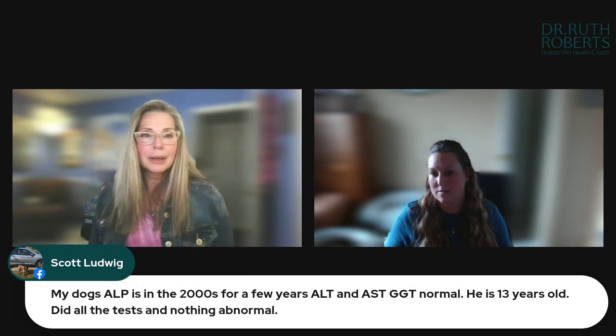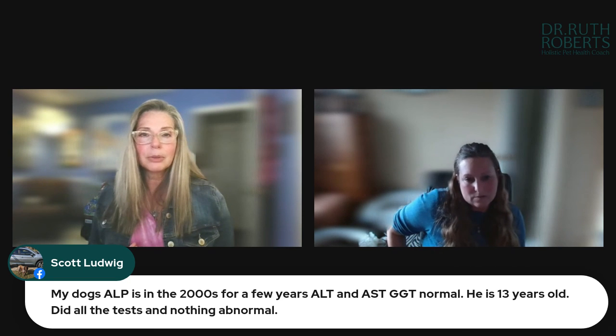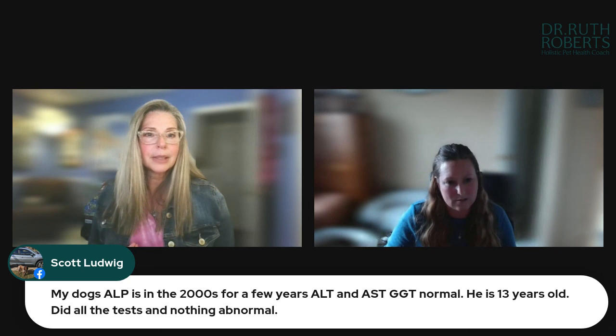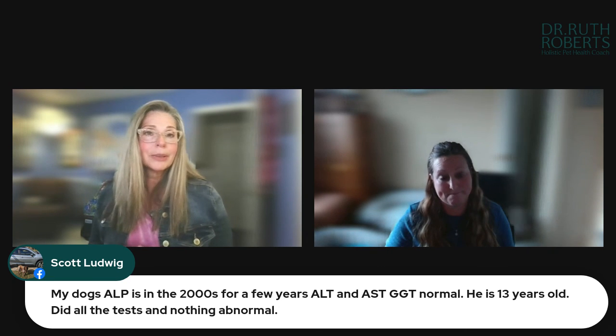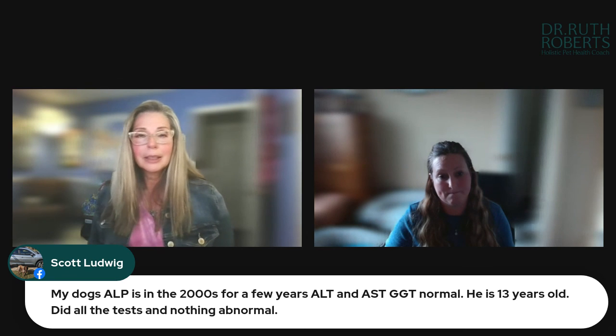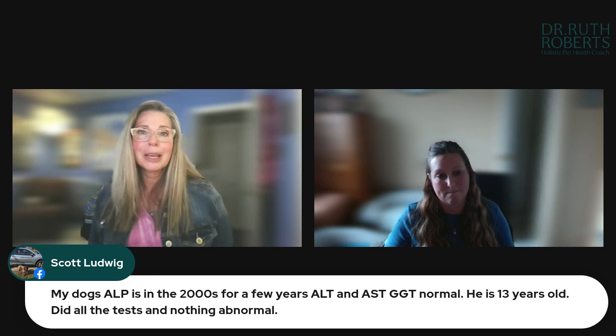Scott says his dog's ALP was in the 2000s for a few years. Everything normal. He's 13. Did all the tests and nothing abnormal. So it might have been the situation that he was in for a little while. And if he showed no symptoms and everything was fine, you just keep going. Every pet is different. Every owner is different. So you use your gut a lot as a pet parent. Just like kids, you don't get instruction manuals. So do follow your gut, and you will always do right by your pet.